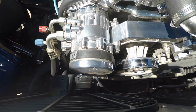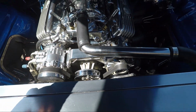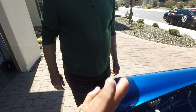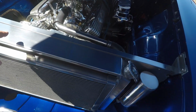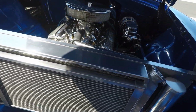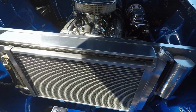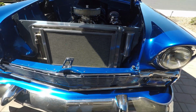All the serpentine. And I like the way you did the serpentine. You used a kit or an assembly that puts all the accessories lined up together. Yeah. Oh man, this is cool. Big fat 3 or 4 core radiator. I think it's 4. Okay. And here's your trans cooler right here? Yeah, and there's another one on the side, too. Wow. Yeah, it's pretty fun. This is neat, man. Do me a favor, shut that hood.